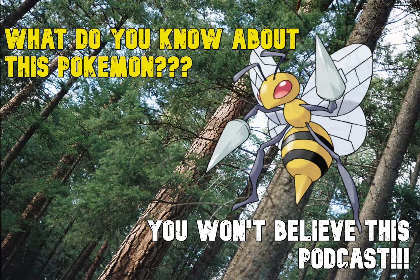Beedrill flies at high speed when it attacks, using moves like Twin Needle and Pin Missile. Because of its high speeds, it's difficult for its opponents to defend or land attacks of their own. Beedrill are extremely territorial and will not hesitate to use their stingers, so be safe out there if you encounter a Beedrill. And here's something else.